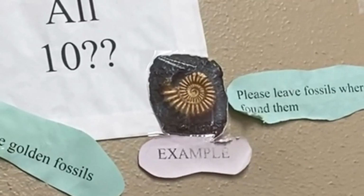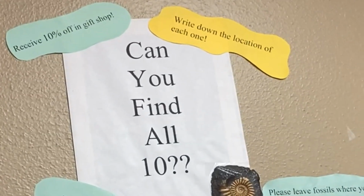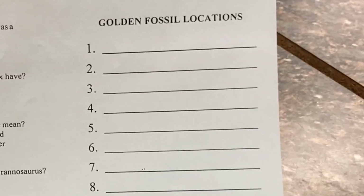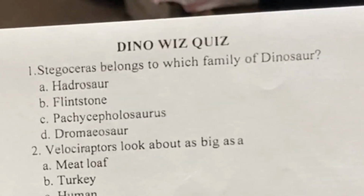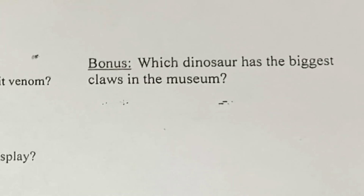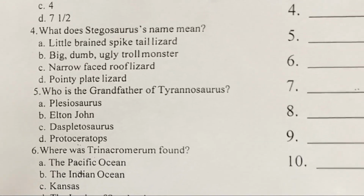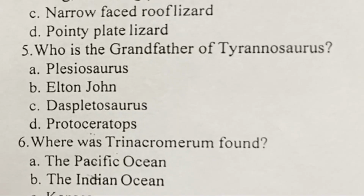There's an example of one of those fossils, by the way. That one's an ammonite. Also a couple of trilobites in there. And there are 10 of them. Up by the counter, they have the little papers that you can take. Write down the locations. As well as the Dino Whiz quiz, if you wanted to do that. Bonus, which dinosaur has the biggest claws in the museum? Hey, they changed it since I was here. Who is the grandfather of Tyrannosaurus? B. Definitely B.